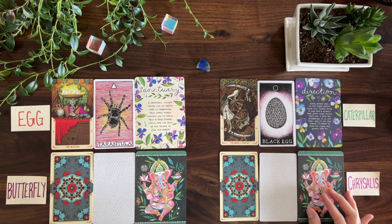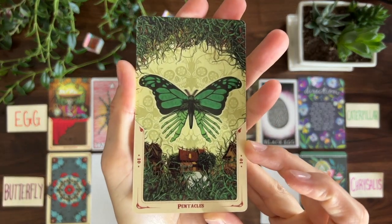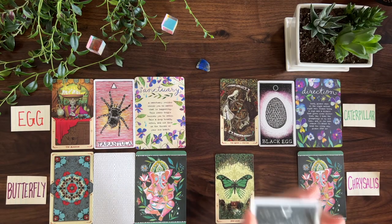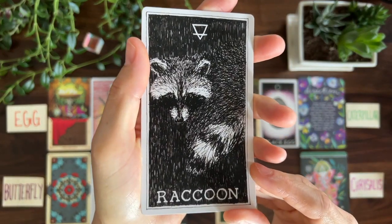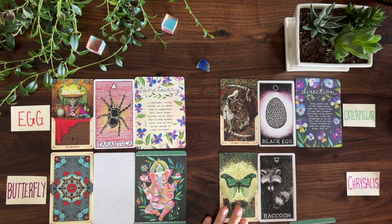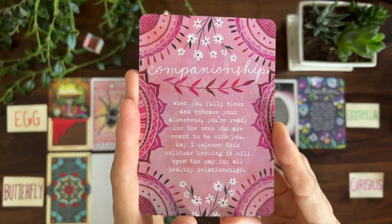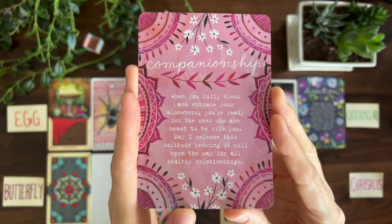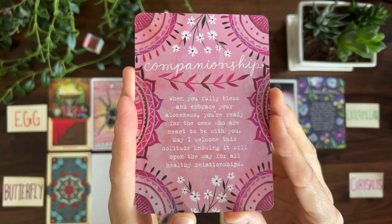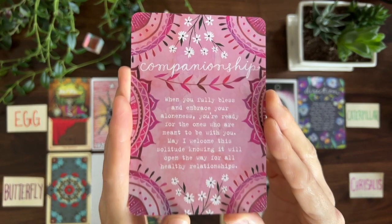So yes. Okay, so your cards, the 10 of Pentacles. What a lovely card. Maybe it won't feel so difficult for you, maybe it will, who knows. The raccoon and companionship. When you fully bless and embrace your aloneness, you're ready for the ones who are meant to be with you. May I welcome this solitude, knowing it will open the way for all healthy relationships.